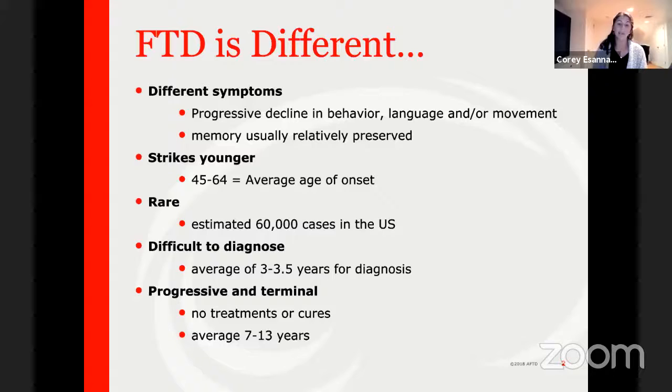It is obviously difficult to diagnose. In my mom's case, it took almost 4 years to get a diagnosis. There is always an average of about 3 to 3.5 years for someone to get a diagnosis, and an accurate diagnosis at that. It is progressive and terminal. Like most other dementias, there is currently no treatment or cure, and the average lifespan for someone diagnosed is 7 to 10 years.